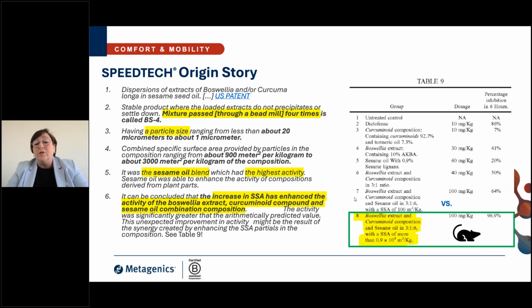If number 7 is Boswellia, curcuminoid, and sesame oil in a specific ratio, we arrive at 64%. But if we take the Boswellia extract, the curcuminoids, the sesame oil in a specific ratio, but then with that milling process, where we have those very tiny micronized droplets with that specific surface area, there we see that we can go up to 96 or 97%.